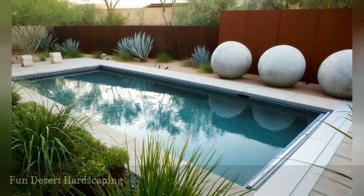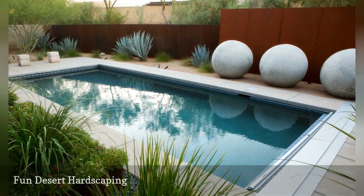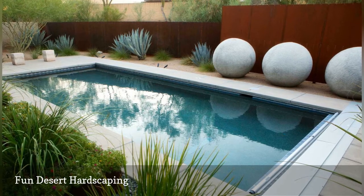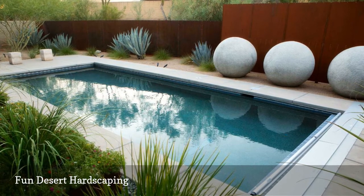A rectangular 33 by 14 foot pool comes alive with landscaping designed by Ibarra Rosano, including giant concrete balls by Haller and Saunders of Nogales, Arizona.